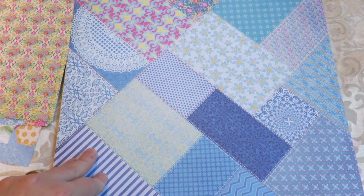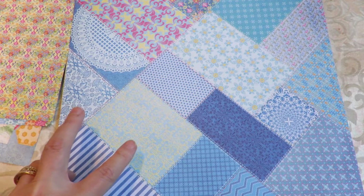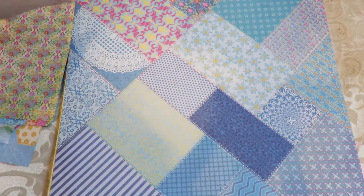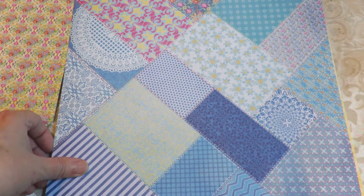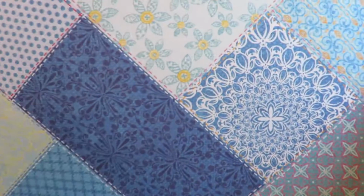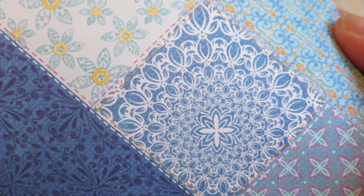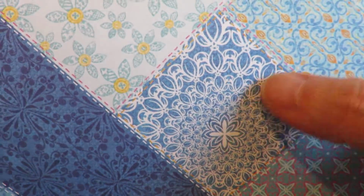This patchwork quilt page done in mostly blues. Wow, really pretty. It's just about every color blue that you can imagine on this one paper, and done in a way just like a patchwork quilt would be, that it's beautiful when you stand back and take a look at it. Look at the beautiful design here.